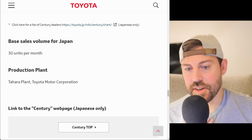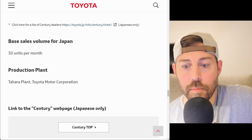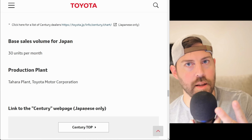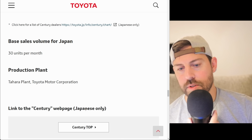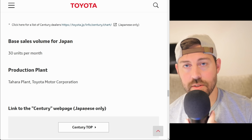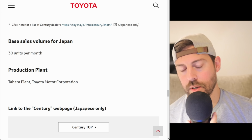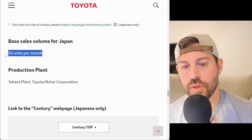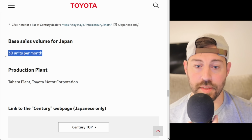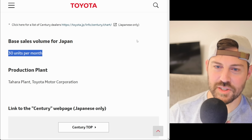So they're making it at the Tahara plant, which is no surprise. It's where they make the Forerunner and the Prado, which is now getting made at 2 factories with the new generation. The Tahara plant makes most of the Lexus vehicles too. So some of the best and most skilled Toyota and Lexus workers will be building this Century SUV. Only 30 units per month. So this thing is going to be low volume. So let's get into the images and break it down.